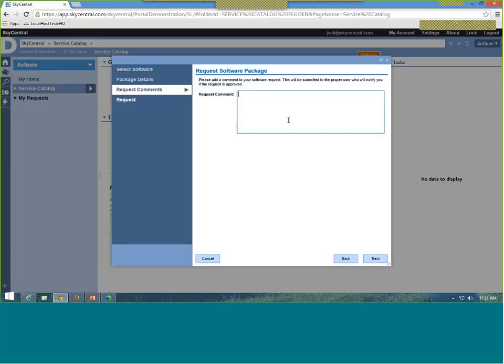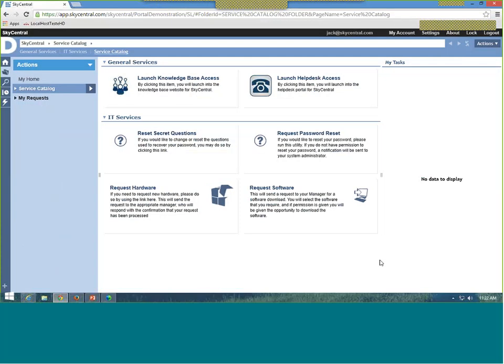And then you come here and enter in a comment saying, I've received a new position and would like to use Project on my machine. So click next. That is it. That's all the end user needs to see.